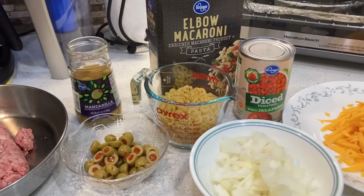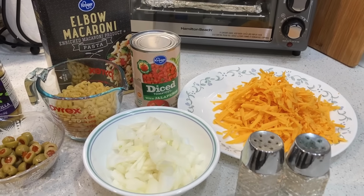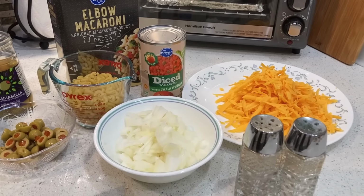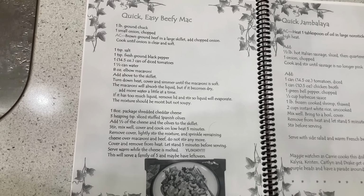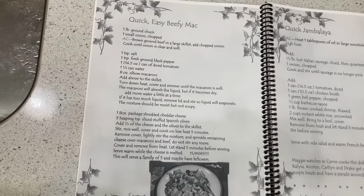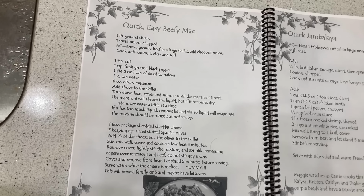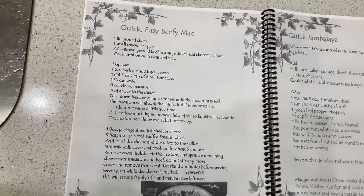These are the ingredients. This is the recipe we're going by. I have prepared this for the last 25 years, and it was a staple at our house when we were raising our 5 children.